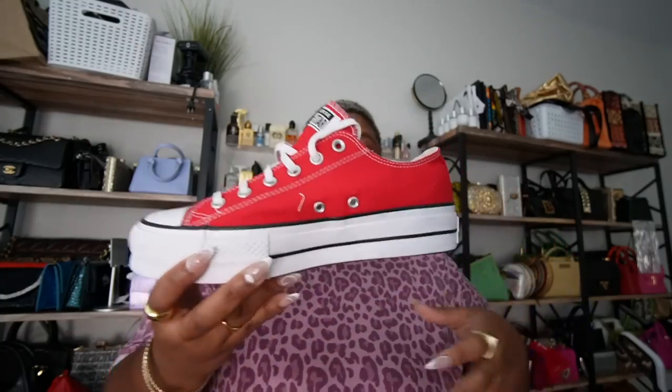Last but not least, the platform red ones. And I'm so upset because this was sitting in the package room and I wore an outfit that needed red Chucks. And I was like, dang, I wish it was here already. And it was downstairs. I could have worn these with my outfit. But nonetheless, I will have plenty of use for her later on.